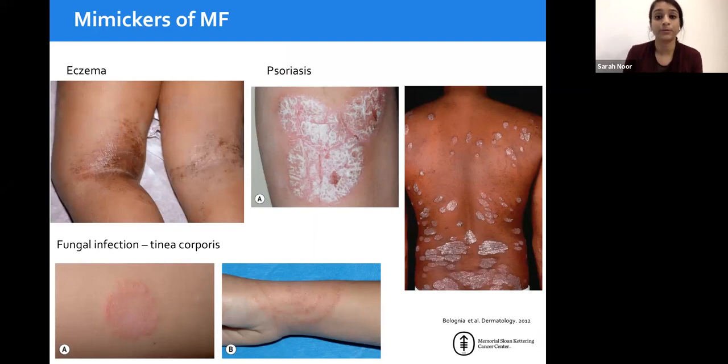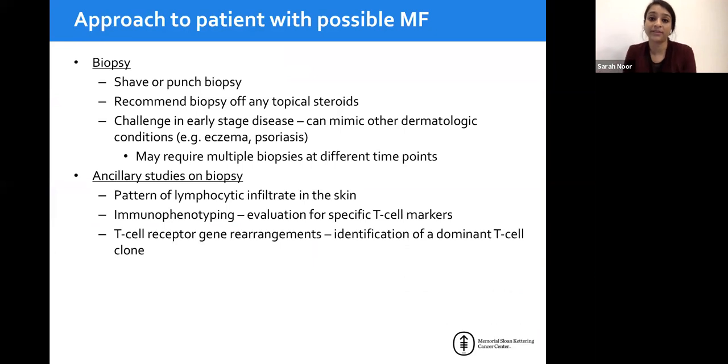Sometimes the distribution of where these patches are can be helpful in the diagnosis of mycosis fungoides, or in teasing it apart from eczema and psoriasis, but typically a skin biopsy is our main way to confirm. A couple of points that I want to make about a skin biopsy: as the findings can be subtle, it's not unusual to require multiple biopsies over multiple time points to really make the diagnosis.